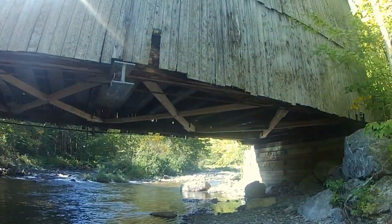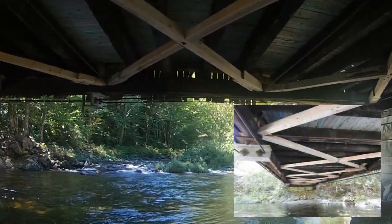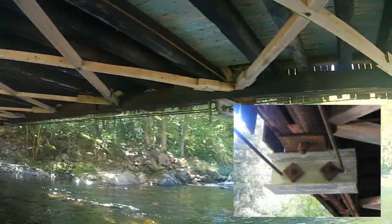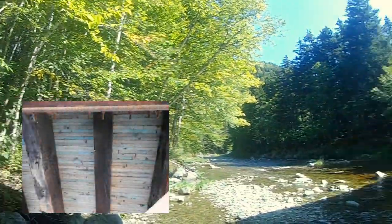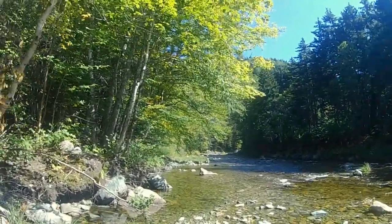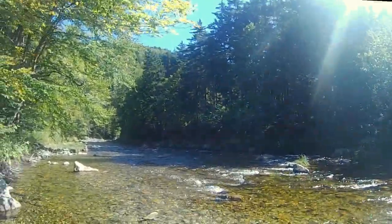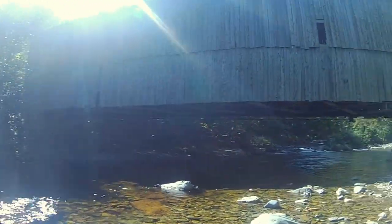This is the first time I'm going under a covered bridge. Wow, it's really nice engineering work here. It was built in 1945. Maybe some construction was done after that, because the wood looks new. We'll have a view from far. It's amazing, it's beautiful.